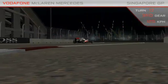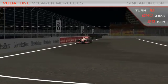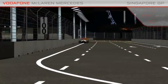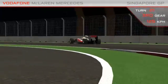Now coming up into the final sector, a very slow speed sector, going through turn 16 and 17 and then coming underneath the grandstand, another unique factor of the Singapore circuit here, through the tunnel, with more slow speed corners to go. Traction through this particular area, very slow speed, will be extremely important.